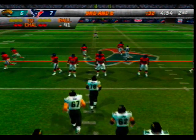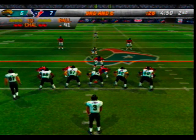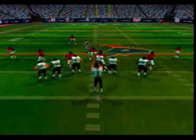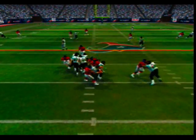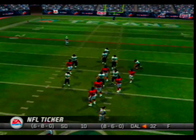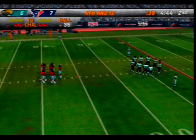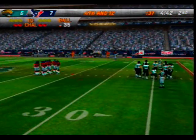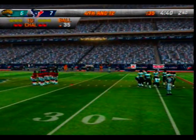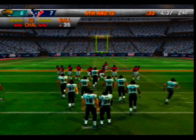Third and 6. Ball on the 41-yard line. Perry will work out of the shotgun. Stepping up, down he goes. He just ran out of time. He's got to do a better job of feeling the rush. You always want to keep your eyes downfield. You have to know or feel when that rush is getting to you. You have to have a time clock in your head so you can get the pass off just a beat earlier.